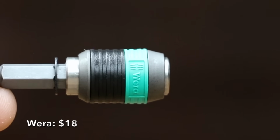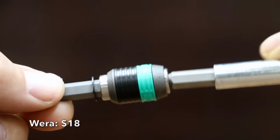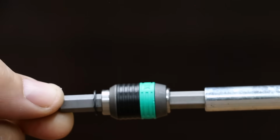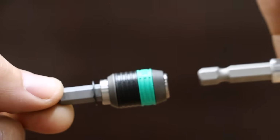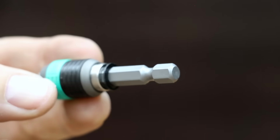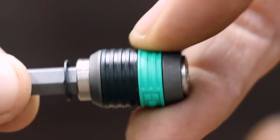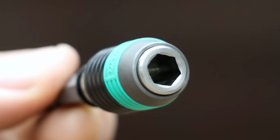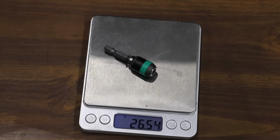At a price of $18 is this Wera Rapid Adapter Universal Bit Holder. Includes a quick-release chuck. Allows for one-handed bit exchange for both insert and power bits. Free spinning outer sleeve stabilizes power tool during screw driving. Bits are easily inserted with press-in and self-locking mechanism that holds bits securely and wobble-free. To eject the bit, you just push outward on the sleeve. The Wera is made in the Czech Republic. The Wera weighs 26.5 grams.